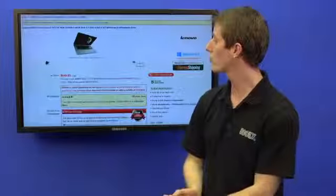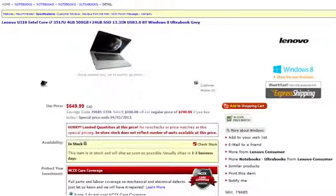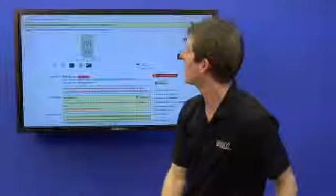We've got a Lenovo Ultrabook at only $649, so this is a 4 gig model with a 500 gig hard drive and a 24 gig SSD. That gives it the snappiness and responsiveness that you want without breaking the budget on a full SSD solution.